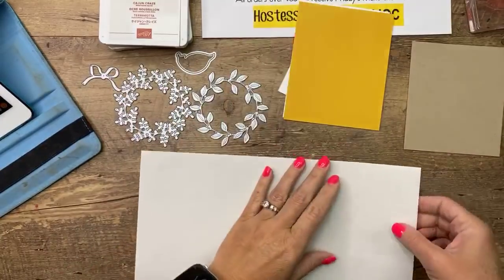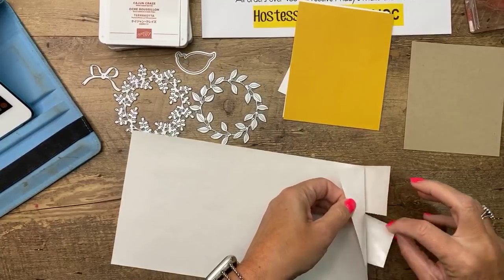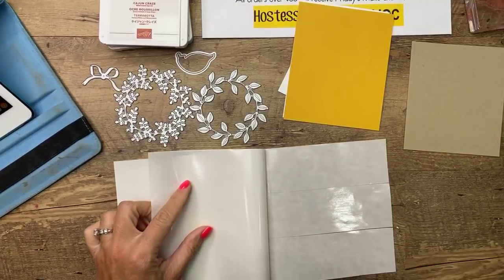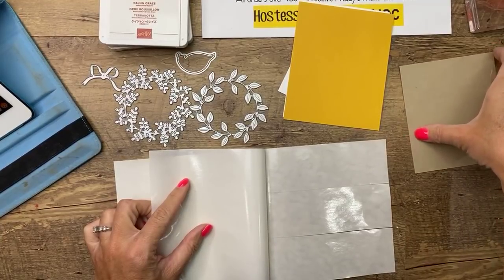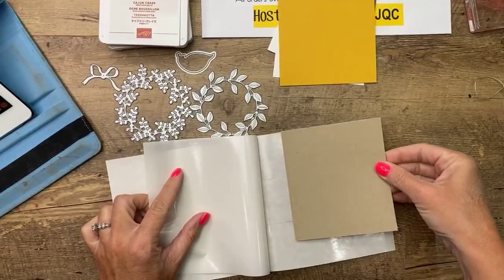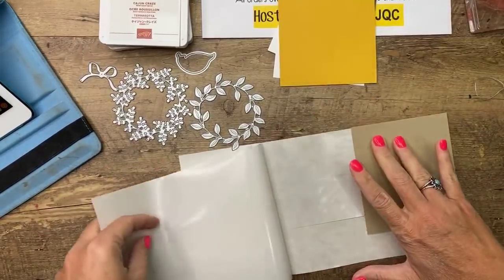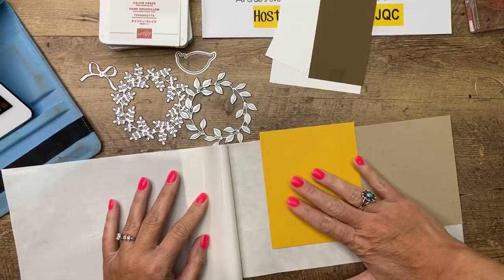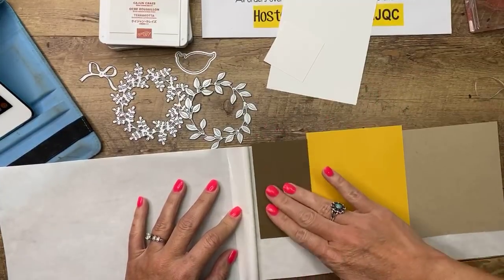So we're going to cut out, let me peel off these papers. The adhesive sheets turn your die cuts into stickers. But the thing is, you have to remember to put the adhesive sheet on your cardstock before you die cut it. That's the only problem with me. I can't ever remember. All right, we're going to cut one of the wreaths out of crumb cake cardstock. We're going to cut the other one out of bumblebee cardstock. And we're going to cut those bows out of soft suede. I did have scraps for that.